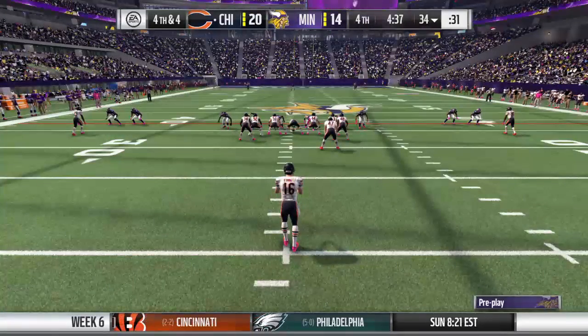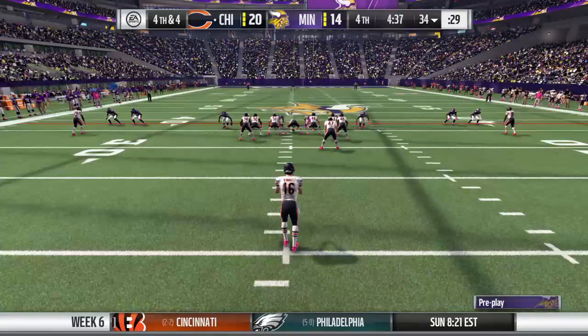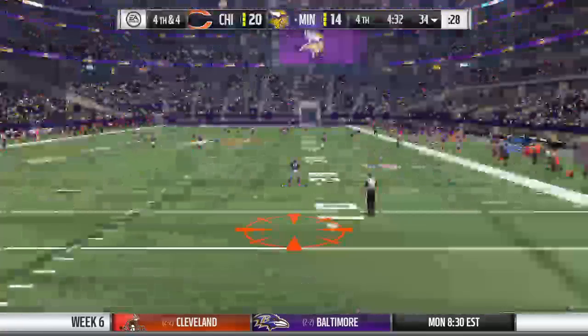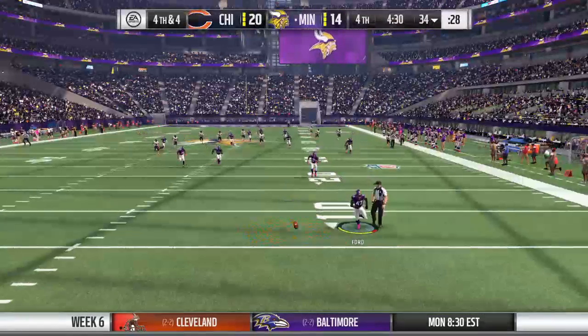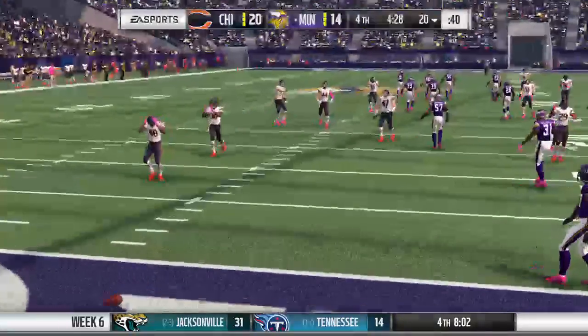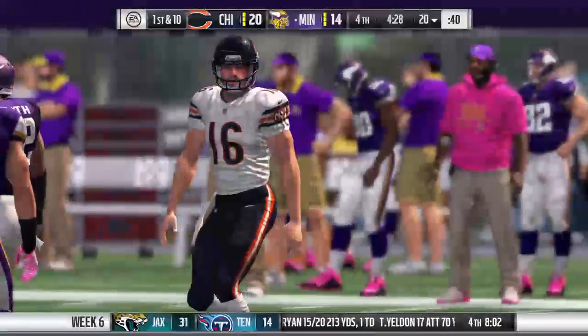I'm not sure we could spot any tendency here on this 3rd down. They could have run it or passed it. Either one was available. They chose to try and get it through the air, but they were unsuccessful. And that hits at the 6 and carries into the end zone for a touchback.